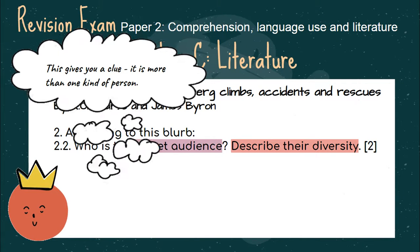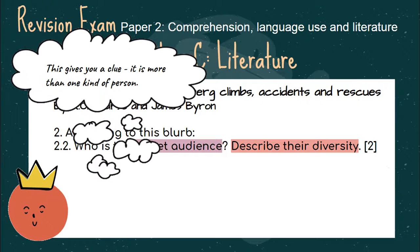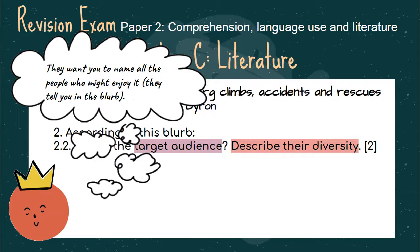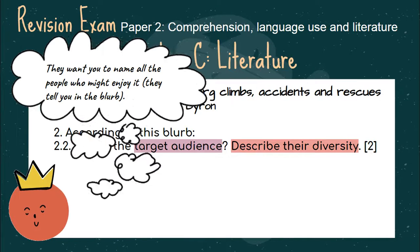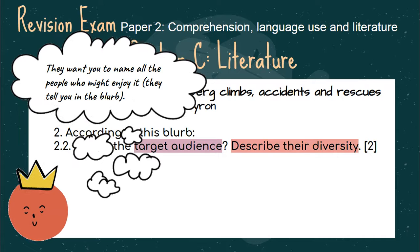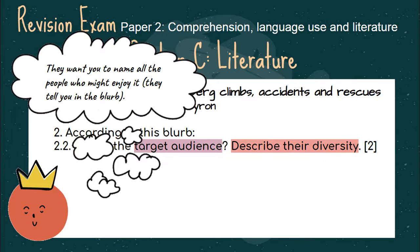They give you a clue. It says describe their diversity. It means that the audience is more than one kind of person. They want you to name all the people you think who might enjoy it. I'm going to give you a clue. They tell you in the blurb who is likely to read the book. They give a recommendation. So that's what they want you to do. All right.